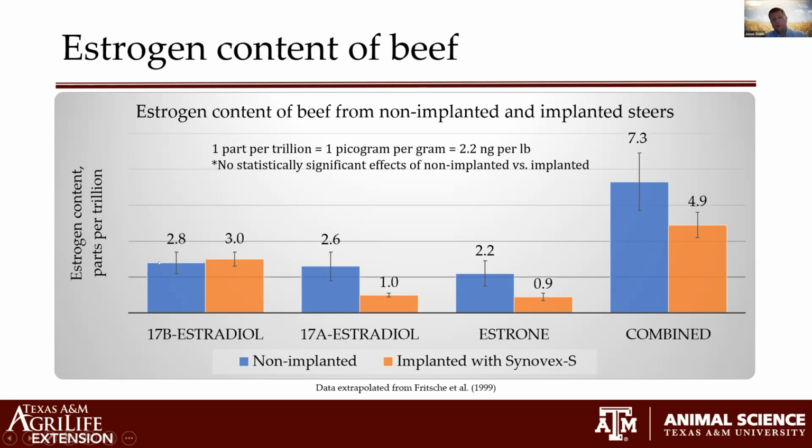The important thing to point out about these, though, is I'm talking about numerical differences. From a statistical standpoint, none of these clusters of bars are different from one another, meaning that the beef from implanted versus non-implanted cattle, at least in this experiment, had the same amounts of different types of estrogen molecules, or different forms of estrogen molecules, to say that more correctly.